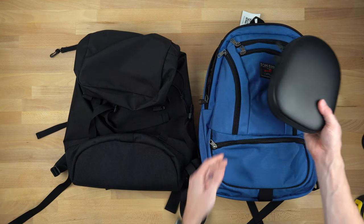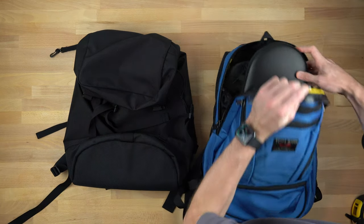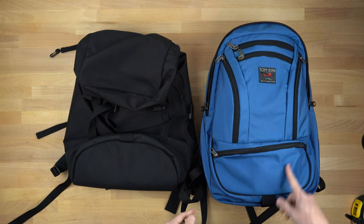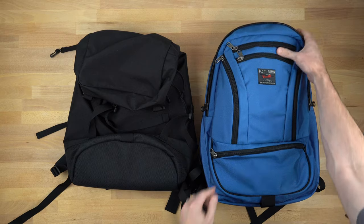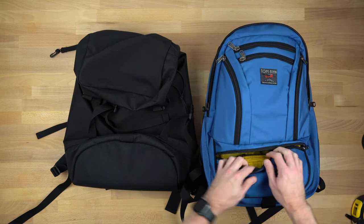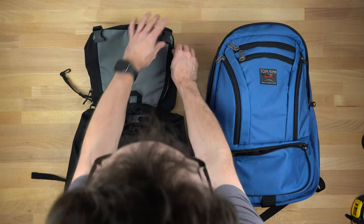Almost forgot, Bose headphones. They just go, slap those right in there in the main pocket. And you can tell it's a little misshapen. Usually don't have anything in this other pocket here. Okay, so let's start taking things out, and I will show you how I would pack these in the SG23.